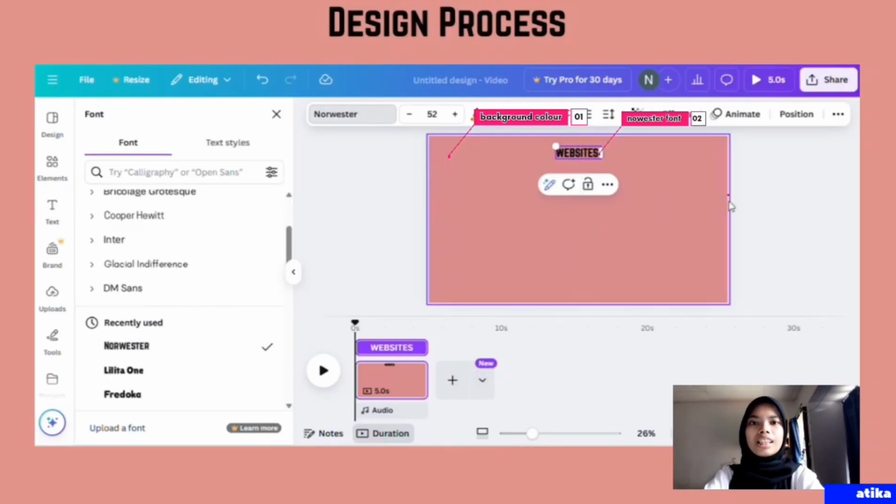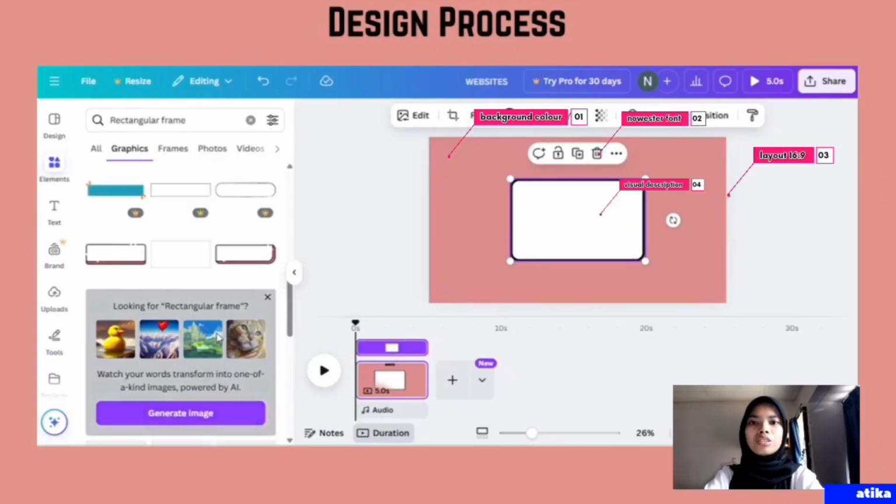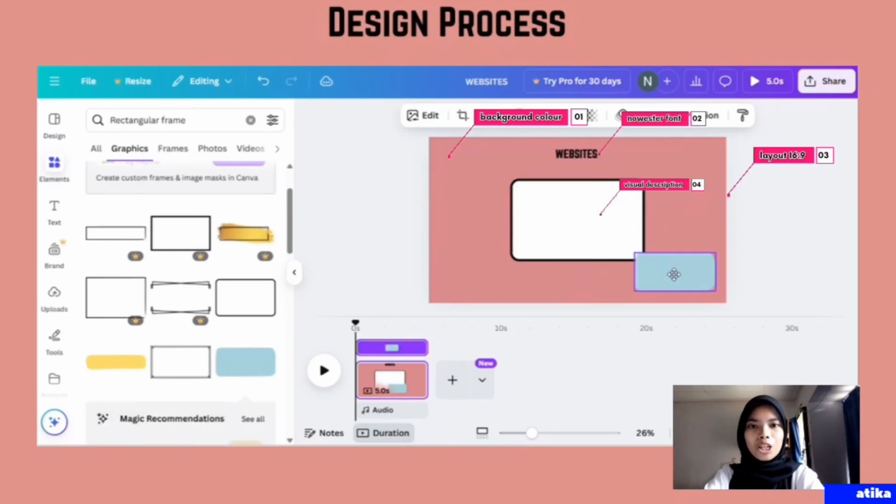Our video layout is landscape with a 16:9 ratio to adjust the video position on YouTube. The video description is in the middle so that the audience can understand the video we are presenting. The video explanation is taken from our website and some from Google.